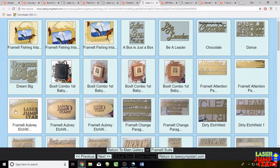Most of the time when you overlap two items and you weld them together, it deletes the vector engrave lines. But with our program with EtchWeld, it leaves those there. And if you've tried to do this on your own, you'll understand how difficult and frustrating that can be at times. And so the fact that this program does it for you is a really good selling point. I love it a lot. I've used it a few times, and it does have a pretty nice appeal to it when you can see those vector engrave lines there.